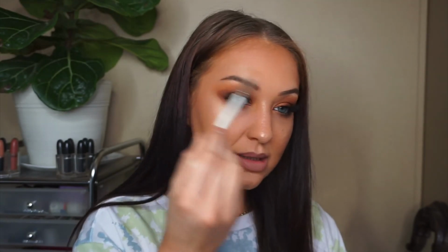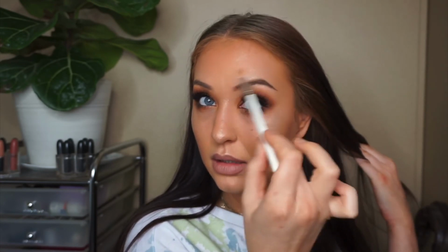Carefully hit the cupid's bow, a dash on the chin. We'll go slightly above the brow so we have a nice balanced light effect all over the face rather than just on the cheekbones. And then I'll hit the other side.